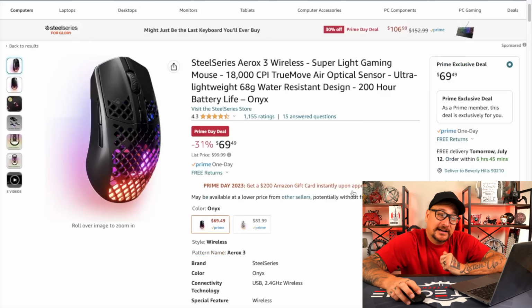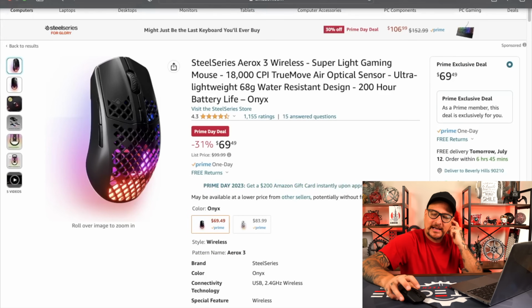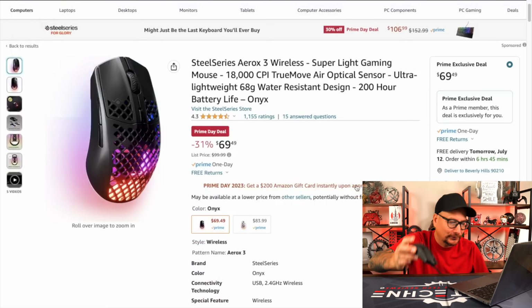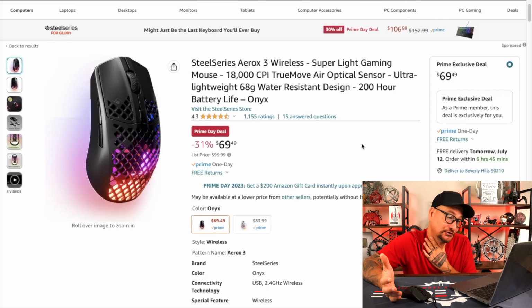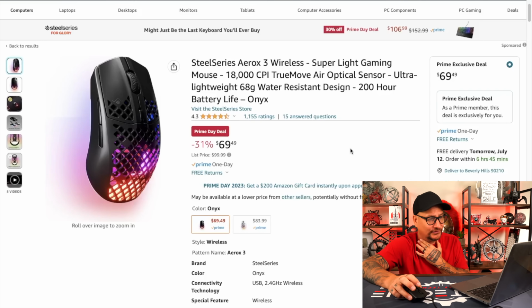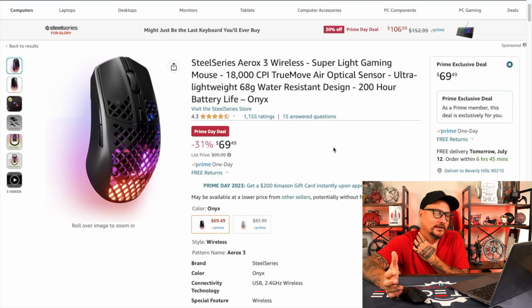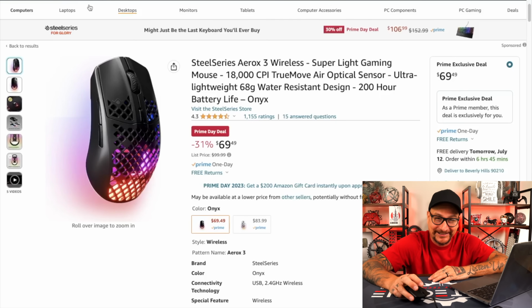Now, the SteelSeries Aerox 3 is also on sale. Not my favorite. I'm using the ever so popular Razer Cobra here, the one I had sitting. It's kind of that smaller fingertip type of grip. Not too bad, 70 bucks. Again, it's not my preferred shape, so that's why I wouldn't recommend it. Is it a good deal? I guess if you like smaller, it's not a tiny mouse. It's hard for me to recommend something I don't really like, but it's not a horrible mouse by any means.